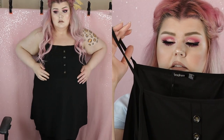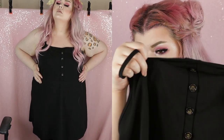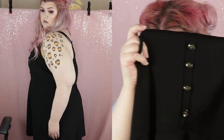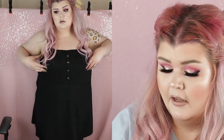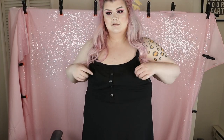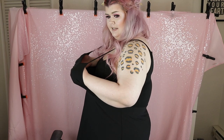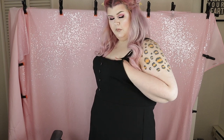This is a plus button detail pinafore dress. It's just got little spaghetti straps and these really cute buttons on the front. Pretty basic, just like a little black dress, but I feel like you could dress it up, dress it down. I really like the buttons down the front, so I decided to go for it. Again, feels super stretchy. Feels like it's going to be super comfortable. It is way too big in the bust, though. As you guys can see, if you have a bust, you are covered in this dress, because I don't have a big bust at all.